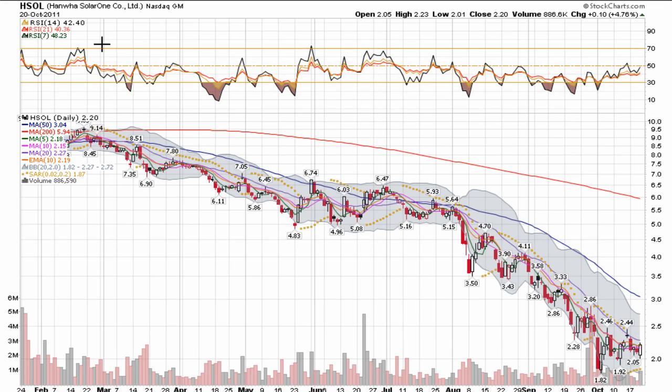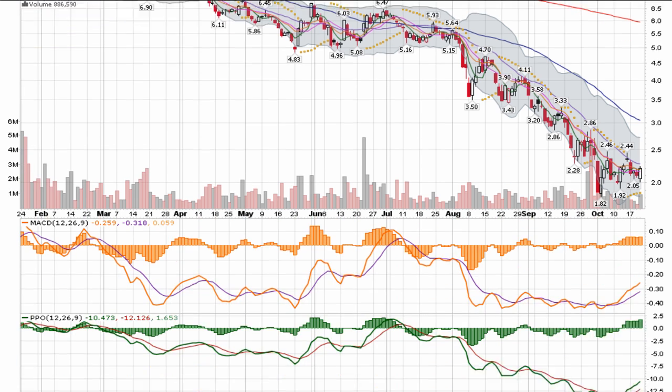This video chart presentation is on Hanwha Solar One Company Limited. This is a NASDAQ global market stock trading under the ticker HSOL. We try to find charts that are at a make or break point, a base level setup, with indicators trying to make a rotation, a move from bearish positions into bullish positions. This is a chart that falls into that category.